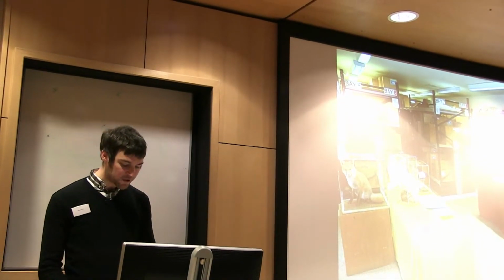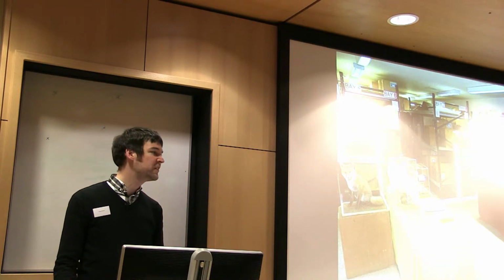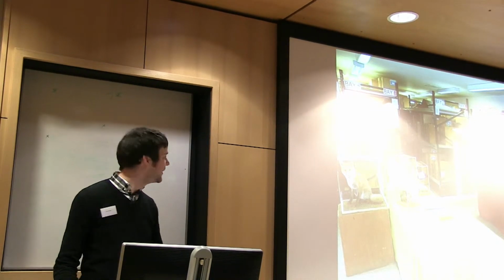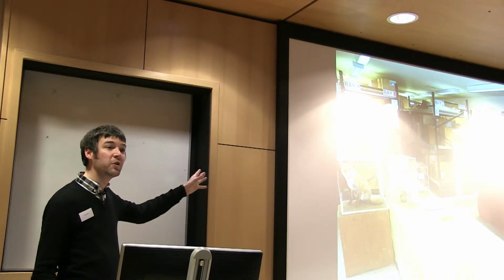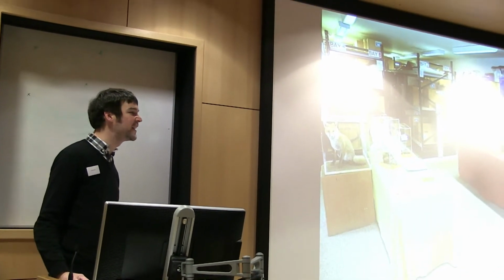So my job, I manage the Access Artefacts collection, which is a handling collection service administered by Nottingham City Museums and Galleries. This is our store in Woolerton Park. It was tidied up for an open evening there. It's normally a bit more reassuringly chaotic than that.